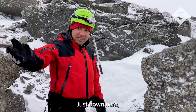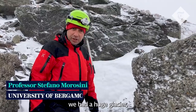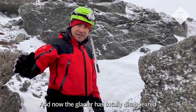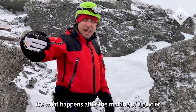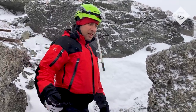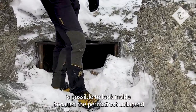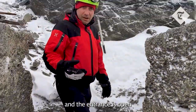Just down here, during the First World War, we had a huge glacier whose name was Natigliole Glacier, and now the glacier has totally disappeared. This flat area is what happens after the melt of a glacier, and the entrance of this cave shelter is possible to look inside because the permafrost collapsed and the entrance is open.